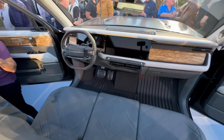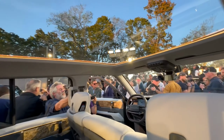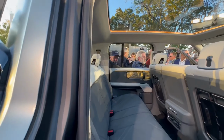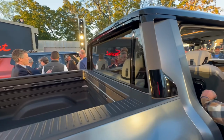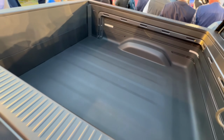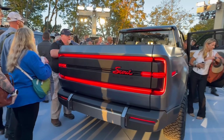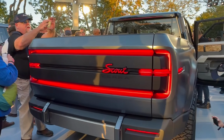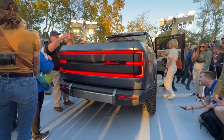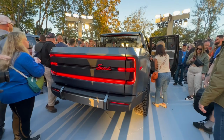One of the things that's so important to note is that you can get a bench seat in your first row. If you don't want the bench seat, obviously that'll be a traditional console with cup holders and all that, but your back glass is going to slide. This is the 5.5-foot bed of the pickup truck. That is going to be rated to tow up to 10,000 pounds, and it'll be able to handle up to 2,000 pounds of payload.